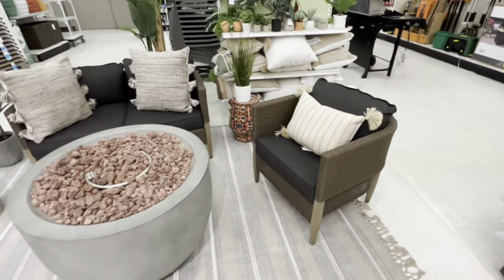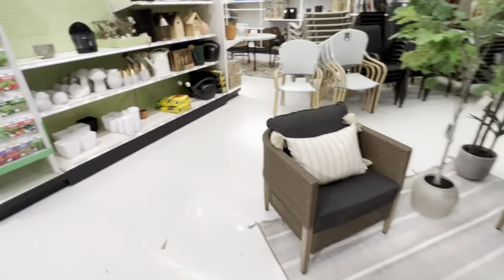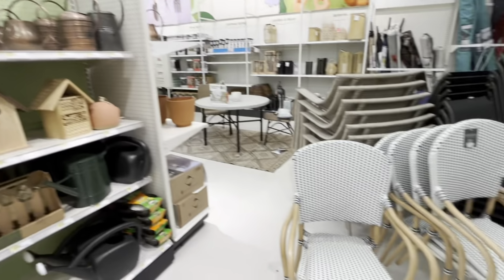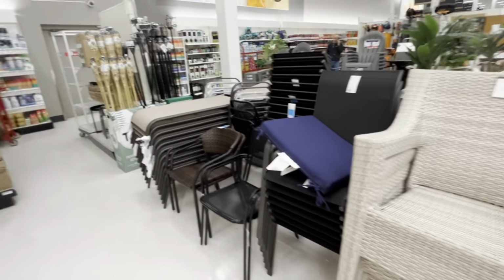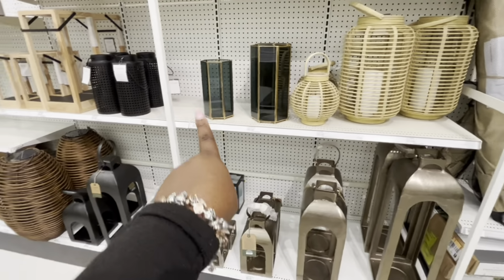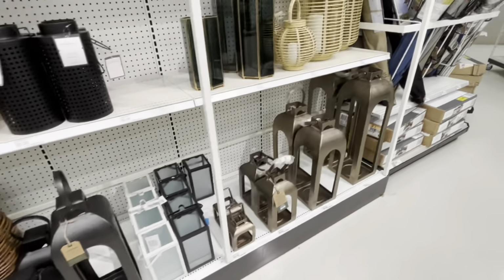They have this cute little patio set. I don't see the price on it though. Wow, okay, no price. And all this cute garden stuff. These are all $20. I don't see the price of that set. It's really cute though. Okay, and I see another set right here. These pretty lamps are so pretty. $35, $50, $50, $35, $50, $35. So $20, $50, and $25.